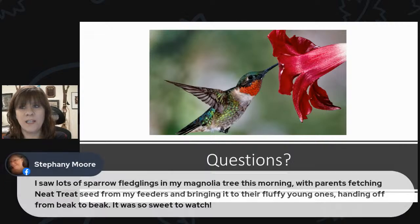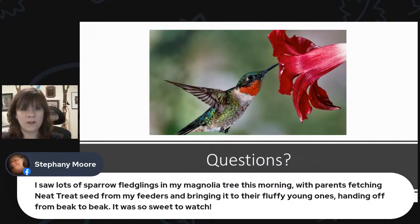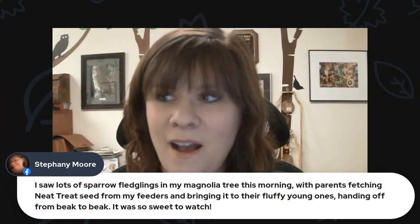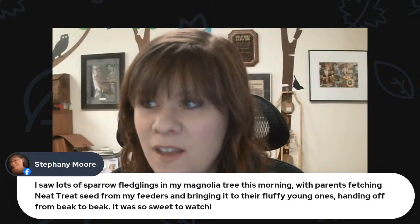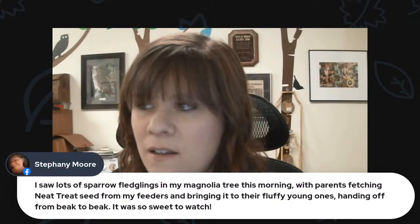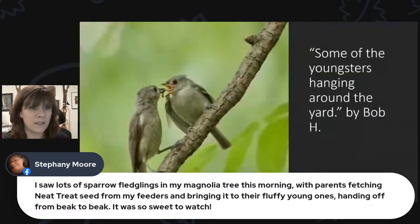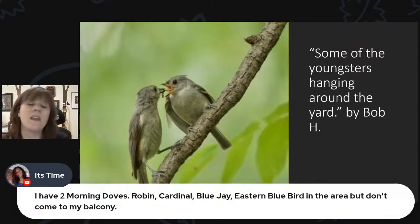Randy's on. He says, hi, every birdie. Stephanie is on. She said, I saw lots of sparrow fledglings in my magnolia tree this morning, with parents fetching seed from my feeders and bringing it to their fluffy young ones, handing off from beak to beak. It was so sweet to watch. So Stephanie is seeing some of that behavior of the adults feeding the young. And that has a special name too, actually. It's called allo feeding. And you'll sometimes see that happening during mating season as well. When the male is trying to attract a female, they'll sometimes come to a feeder together and the male will feed the female. So there's a picture here that Bob sent in of the tufted titmouse doing this same thing.